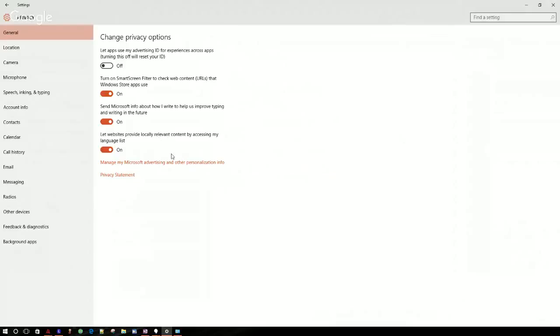But then you can also go and say, manage Microsoft advertising and other personalization info. That will take you into the Microsoft account site. And there you can really start digging into some nuts and bolts about what you choose to let Microsoft know about what you're doing. Now, when you're doing Windows 10 setup for the first time, one of the things it's going to ask you, and it's kind of sneaky about the way it does it, is that it wants you to create a Microsoft account.